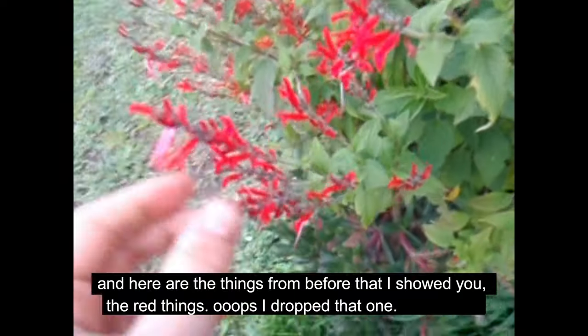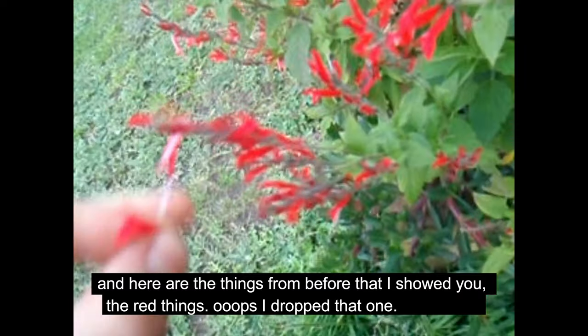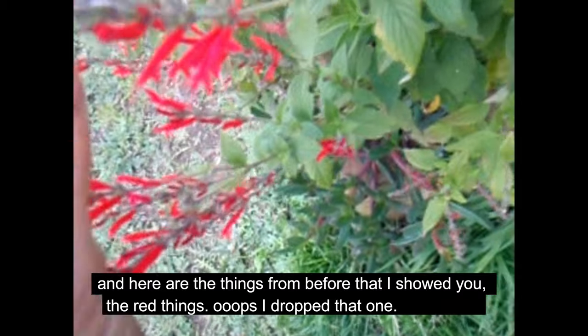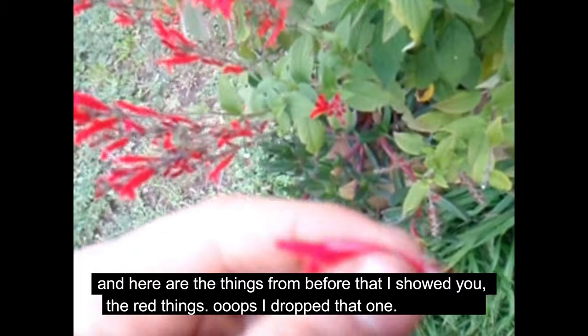But anyway, here are the things from before I was going to show you, the red thing. Oh, got that one. This actually tastes like honey. They're very yummy. You can see that, if you can see.